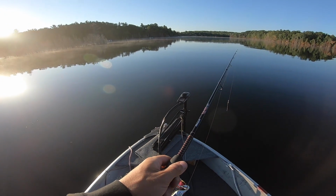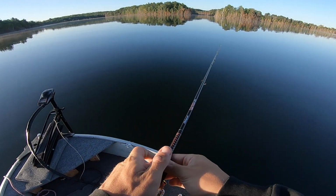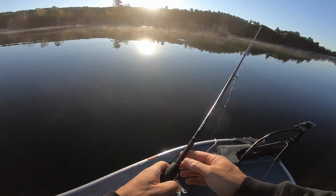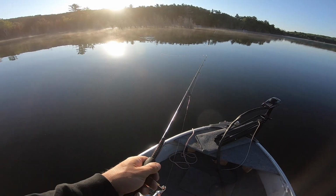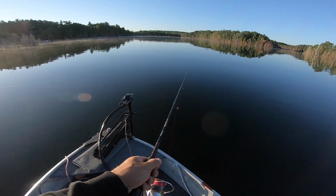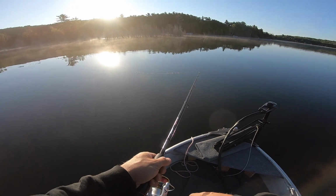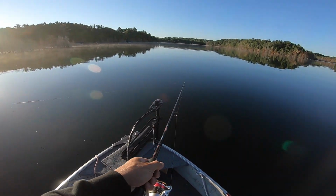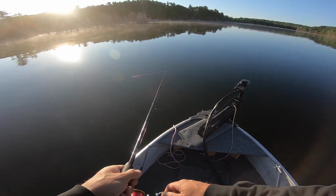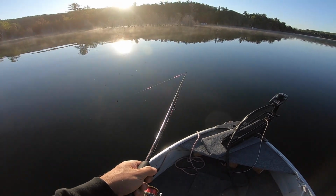Getting ready to send the first cast out. It is just a dandy of a morning out here. Absolutely no wind. Sun's out. 13 feet of water. Some loons going crazy in the background. And 80 degrees in there. I've heard that the bass are pretty hungry on this lake, so let's hope for the best.